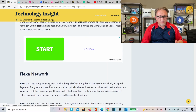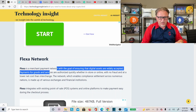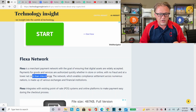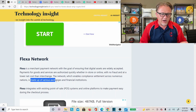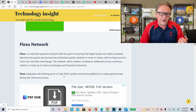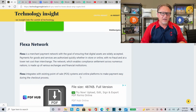So going down here a little bit, Flexa network. Flexa network is a merchant payment network whose goal is ensuring that digital assets are widely accepted. Payments for goods and services are authorized quickly, whether the store is online, with no fraud and lower net cost of interchange. The network, which enables compliance settlements across numerous nations, is made up of various exchanges and financial institutions. Flexa integrates with existing point-of-sale POS systems and online platforms to make payments easy during the checkout process.